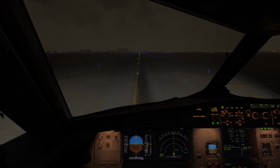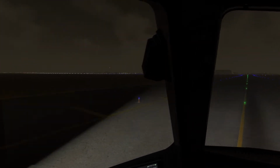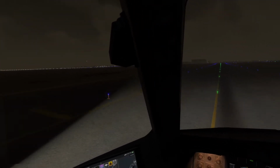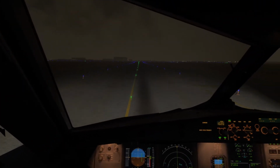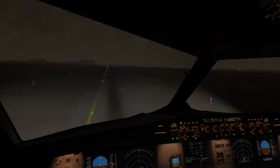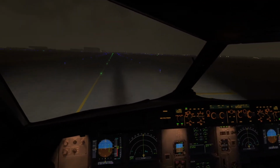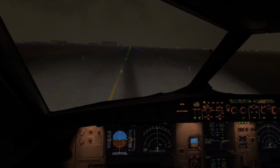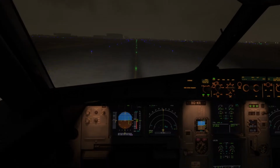I wonder though, is it just foggy, or is this like dust and sand? Couldn't tell, but since we are pretty close to the desert, tapping the brakes a bit.